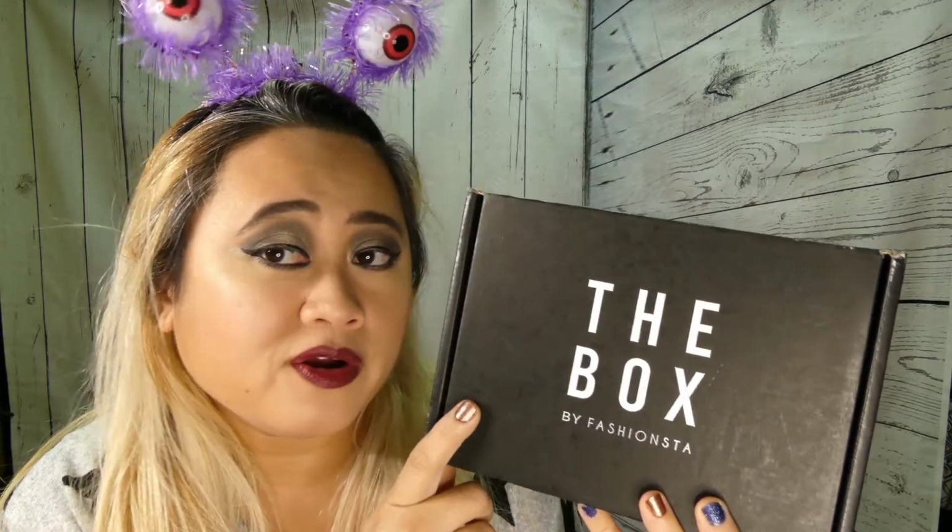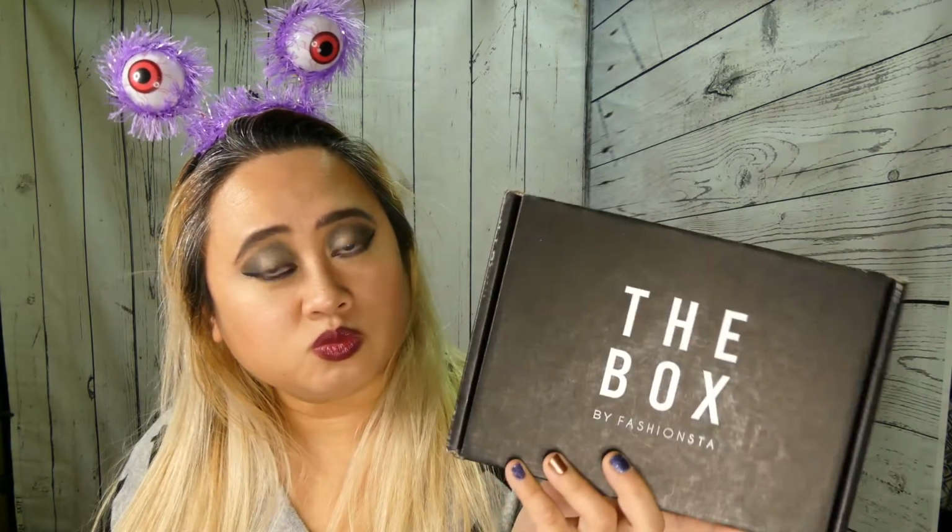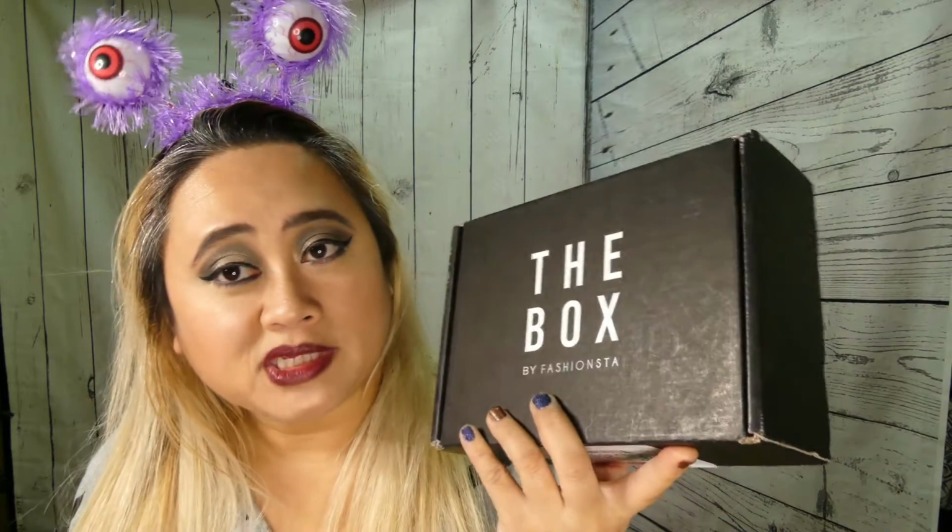For October. October's here. $24.99. 5 to 7 full-size makeup products, beauty products, skincare products, a variety of products. So, let's get into October.